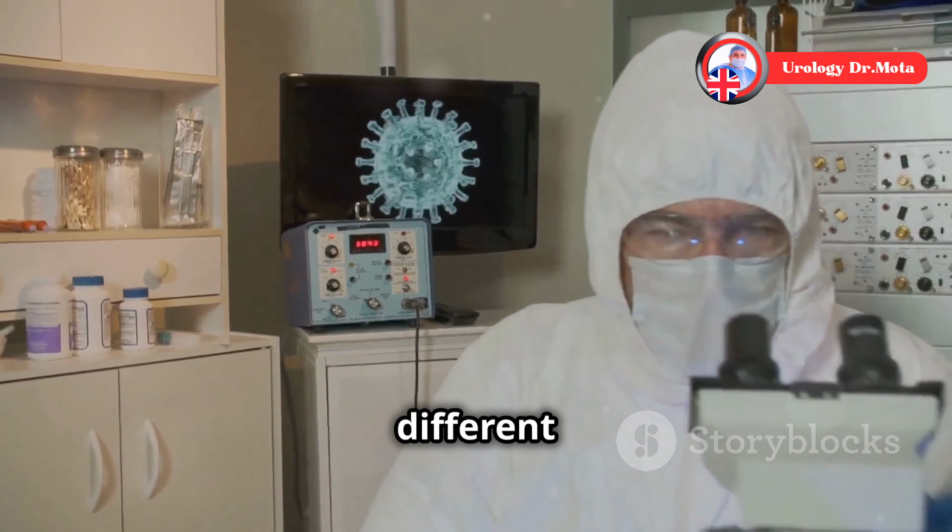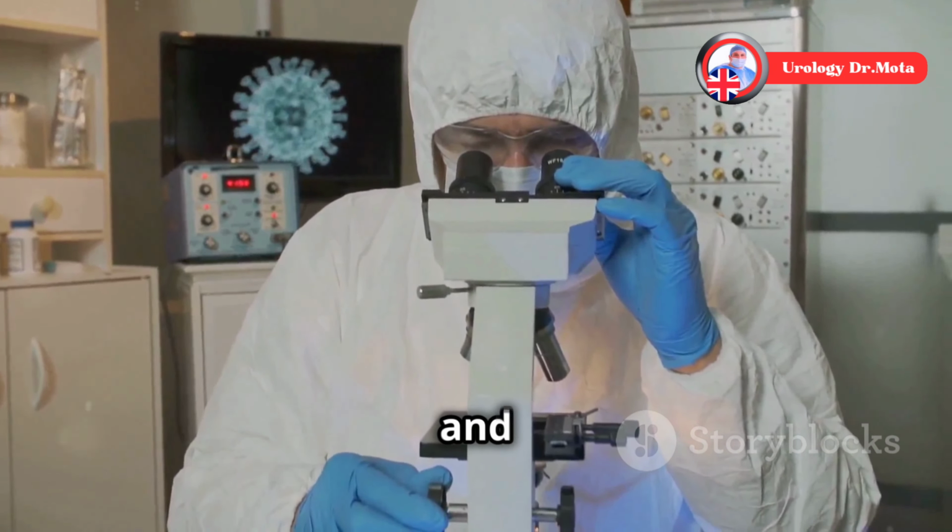There are over 100 different types of HPV, and they can affect different parts of the body. Some types are more serious than others, but many are relatively harmless. Some types cause health problems like genital warts and cancer, while others do not cause any symptoms at all. It's important to know the difference and understand which types are more concerning.